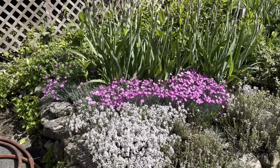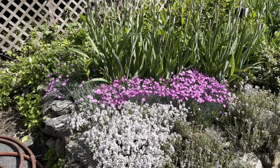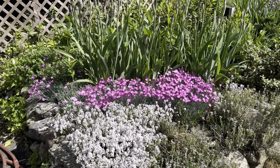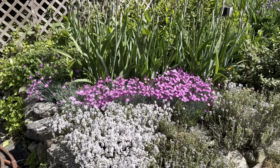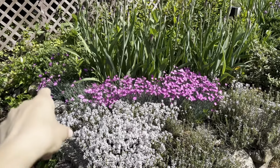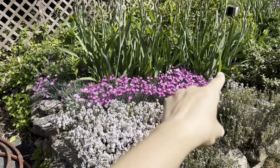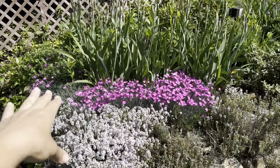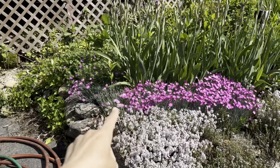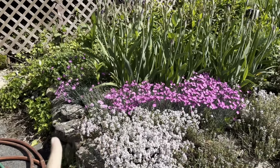I don't know the name of the variety of this dianthus, but what I do is I just let it seed. You can deadhead it and it will continue to bloom throughout the summer if you keep deadheading it. But I don't, because I am letting it spread in this area right here so that we can have a swath of them. And again, this started from only maybe a gallon pot.